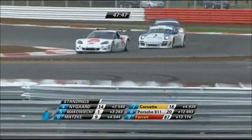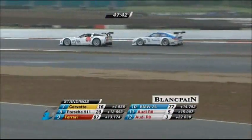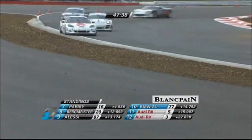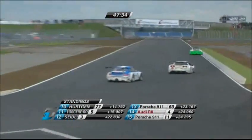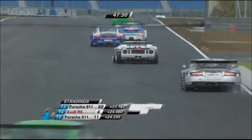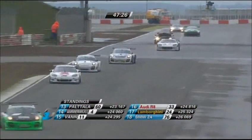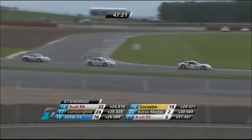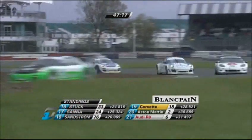Again, here are the standings. Nygaard in 4th place in the Ford GT. Porsche, the Corvette in 7th, followed by the Porsche, and then the Ferrari moving up 1 position into 9th place, followed by the BMW Z4, then the 2 Audi R8s with Bruce Laugeroux, former single-seater driver, and right behind him Johannes Seidlitz, who is a very talented young German driver, raced last year in the German DTM Championship for the Opel team, this year moving across to the GT3 European Championship.